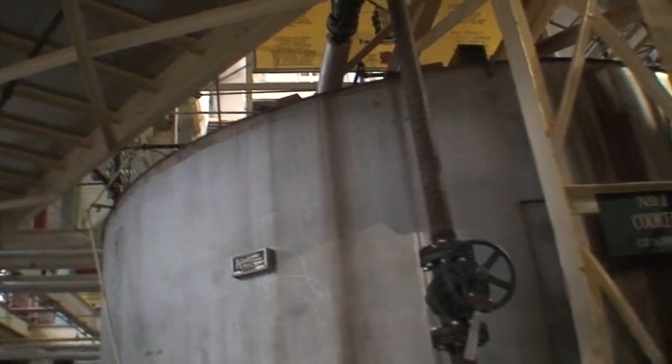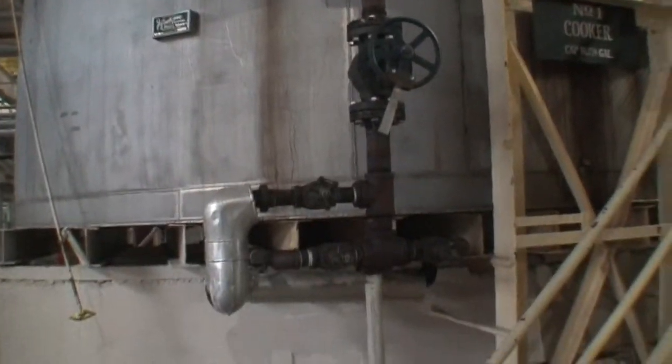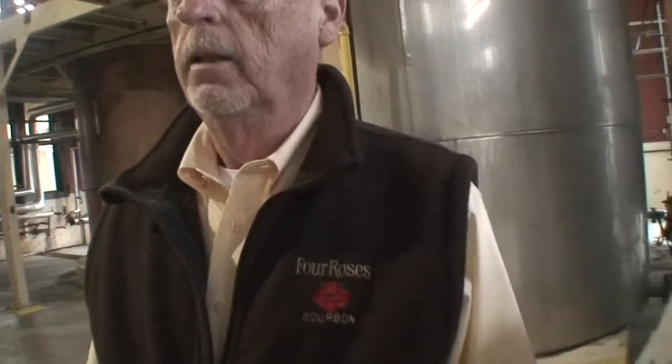Mash tub with a little over 14,000 gallon capacity, so it's a little bigger than that. We'll fill that about 11,500 gallons. 11,500? Right. Of the 14? Okay. And we will maybe talk about later. But we'll fill it with water. We'll add our malted barley, just 3 bushels. We call it free malt.